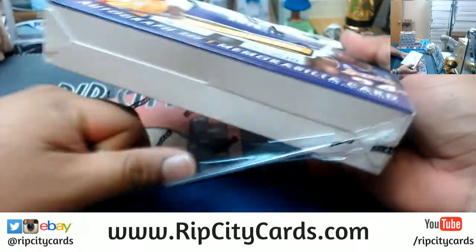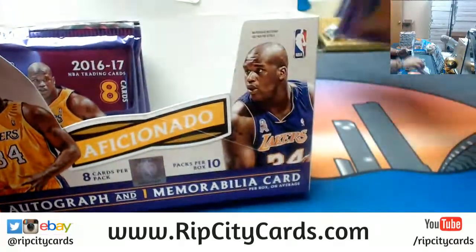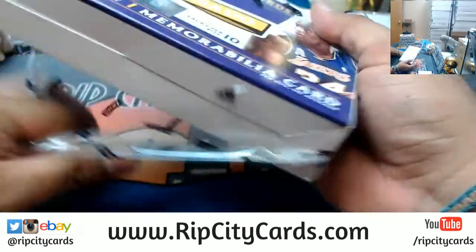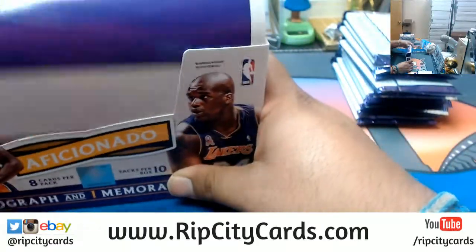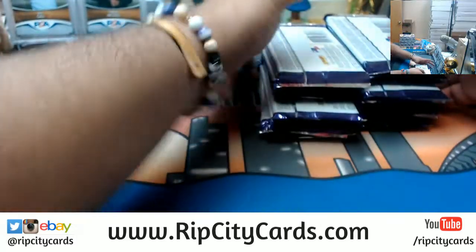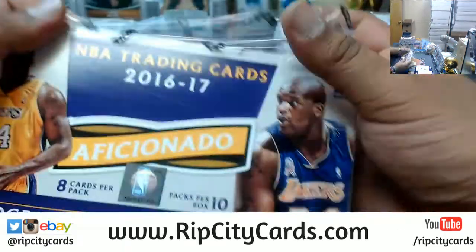Let's see what we got in Aficionado here. 10 packs per box, 8 cards per pack. I don't think I've ever ripped open this product. Let's see what we got in here. An auto and a relic per box on average. That on average is a key word. Just by looking at the package, I can only assume there's like Shaquille O'Neal inserts in this or something, since he's all over the box and he had been retired by the time 16-17 came around.